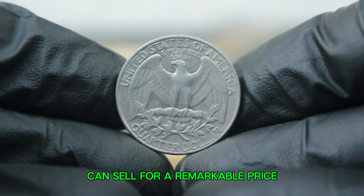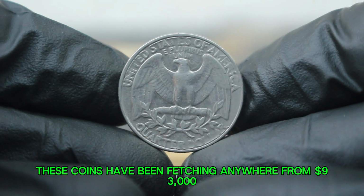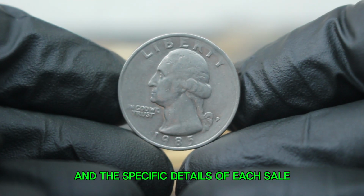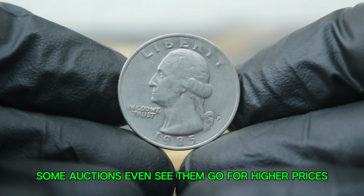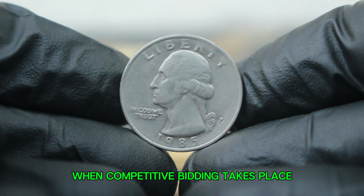a remarkable price. In recent auctions, these coins have been fetching anywhere from $93,000, depending on the demand and the specific details of each sale. Some auctions even see them go for higher prices when competitive bidding takes place.